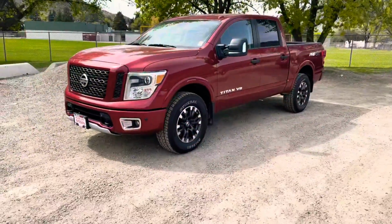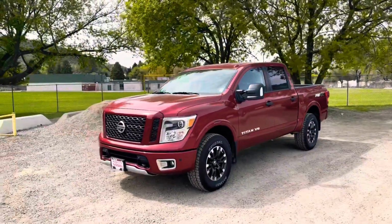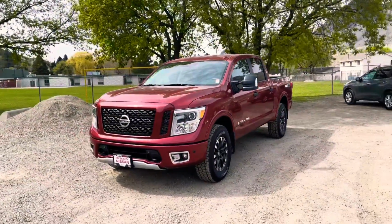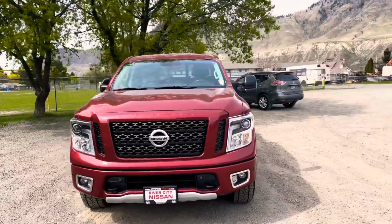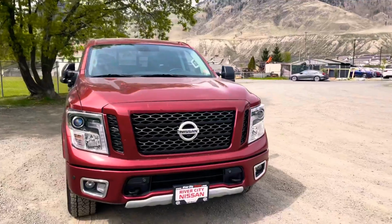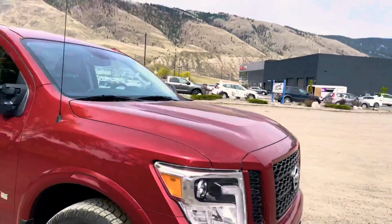So what can I tell you about the 2018 Nissan Titan Crew Cab Pro4x Luxury? Well, you've got the 5.6 litre V8 engine, which gives you around 395 horsepower. This one is in the beautiful red colour, as you can see.